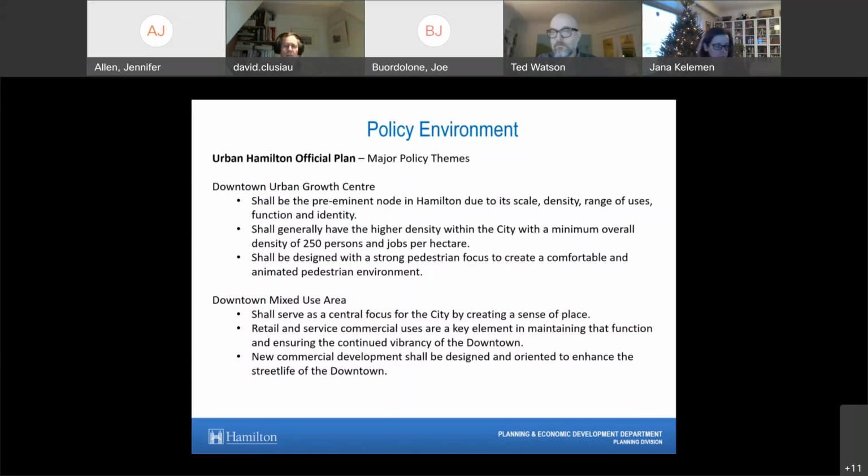It shall be designed with a strong pedestrian focus to create a comfortable and animated pedestrian environment. The downtown mixed-use area shall serve as a central focus for the city by creating a sense of place. Retail and service commercial uses are a key element in maintaining that function and ensuring the continued vibrancy of the downtown. New commercial development shall be designed and oriented to enhance the street life of the downtown.